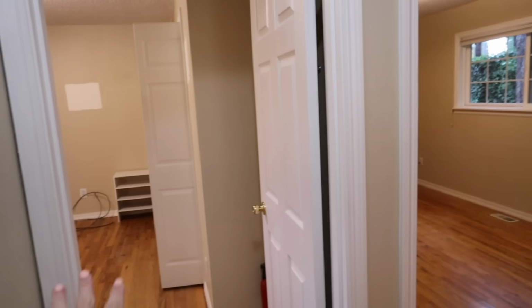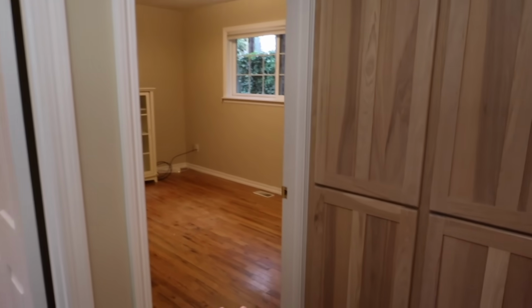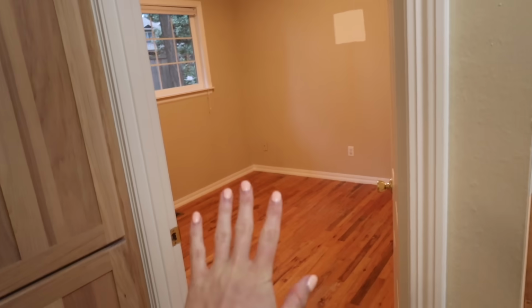I have this nice little coat closet. It's pretty skinny, but in Oregon, you always have jackets, so it'll be really nice to store stuff in there. And then we come to this split in the hallway. This goes into my bedroom. This is gonna be an office, and this room over here is gonna be the guest room.